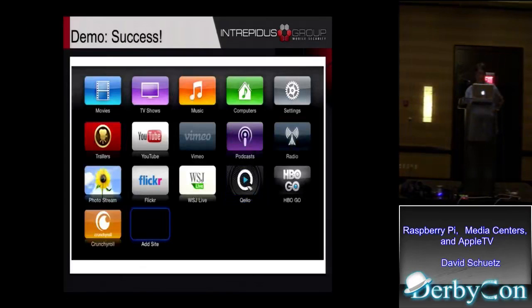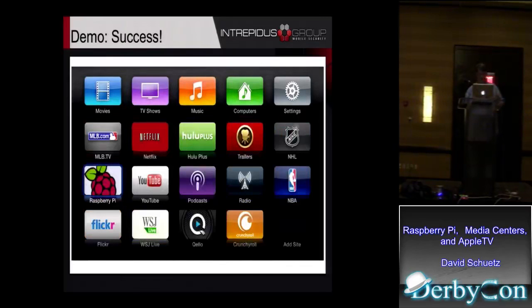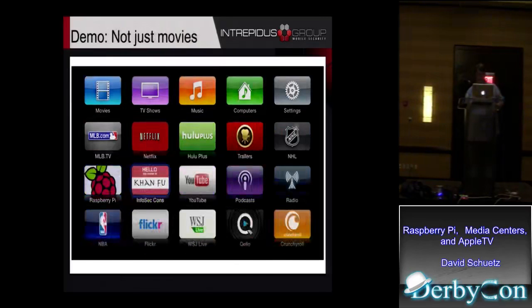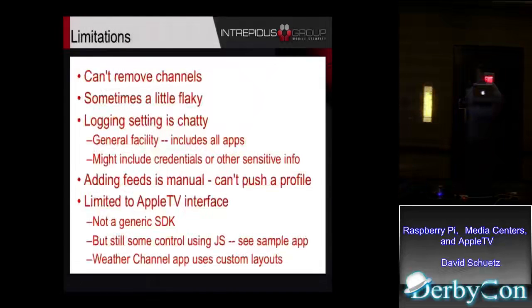Okay, this is all the backup slides in case the movie didn't work. Adding new channel, success, looks up there, movies, details, add Confu, blah, blah. Okay. There are a lot of limitations to this, as you might expect, because this isn't designed for end users. It's designed for people developing the apps. You can't remove the channels. You can on the jailbroken device. If you get to the right file, you delete it. But you can't remove channels on the other ones. You have to do a factory reset. But it does survive an OS update, which is kind of nice.